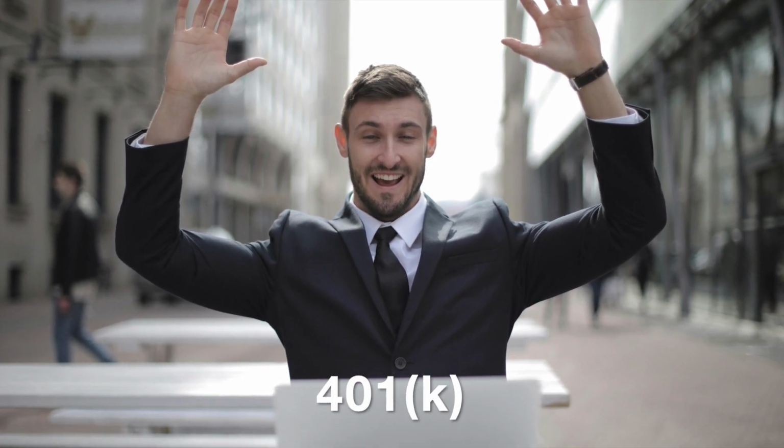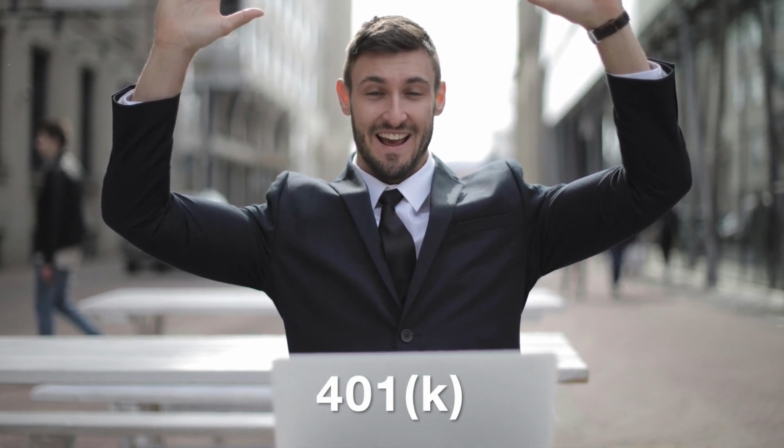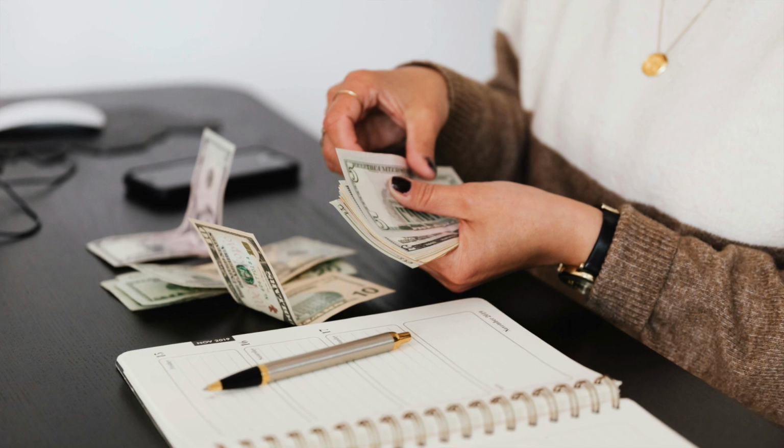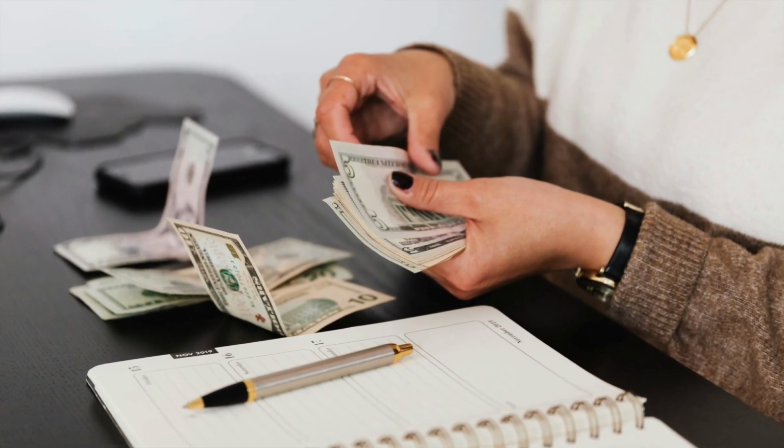You see, if you're employed, you probably have access to a 401k where you can save a portion of your income, get a tax deduction, and avoid taxes on that income. But what about when you start your own business? Is there any way to shelter that income from taxes?